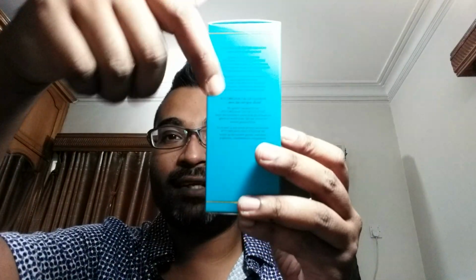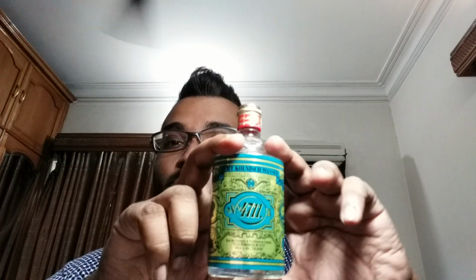Okay, this is your box. Some more information, written in English and German. That's the box. Here's the bottle. It's a glass bottle. There you go. The bigger the bottle you go, the sticker stays the same.